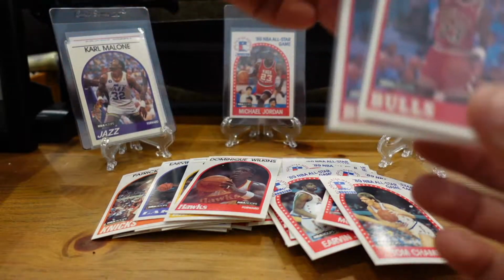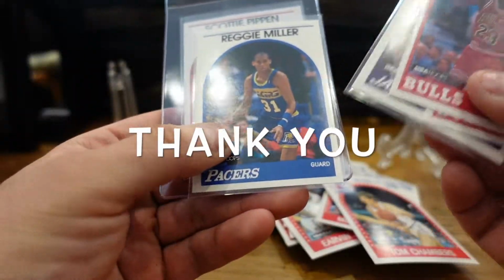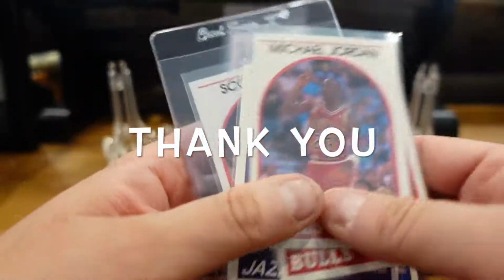We did get 2 Jordan basics, but they're not in great shape. We got a Karl Malone, Reggie Miller, and 1 Scottie Pippen.